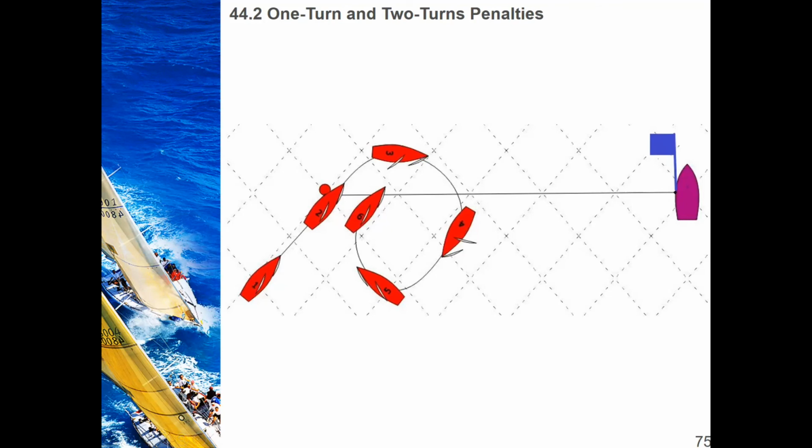Now, if you imagine that string that I showed you at the beginning, and your string goes around this way and comes around like that, and it's pulled tight, you still pass the mark on the proper side in the proper sequence. Just because you did a little extra dipsy-do won't be held against you. In other words, you don't have to undo that. You can go around, do your penalty turn, and finish like that.